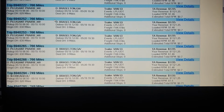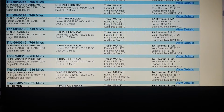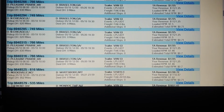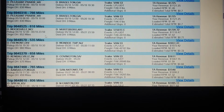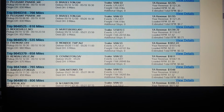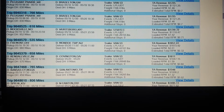The problem is you're going to Braselton, Georgia, and getting anything out of Braselton, Georgia is going to suck. So there's a whole bunch of North Chicago, Illinois to Braselton, Georgia. The same thing. It's a U-line load. That one pays a little bit more, $1.50 a mile. There's another one, Mocksville, North Carolina to Wilkesboro, New York. Pays $1.82 a mile. It's not too bad, but to go up to New York, I would expect to get paid a little bit more than that, because getting anything out of New York is going to suck.